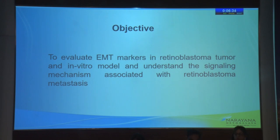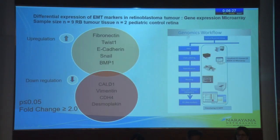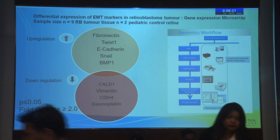And then understand what is its signaling pathway, because then we can intervene. If you know where it is acting and how it is acting, we can intervene somewhere. So we took 9 tumor samples of retinoblastoma and 2 pediatric control retina and ran them through gene expression microarray.